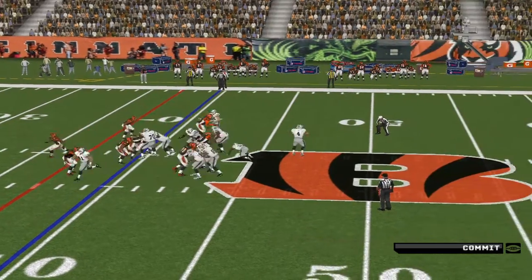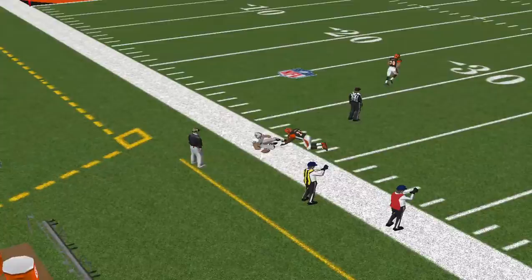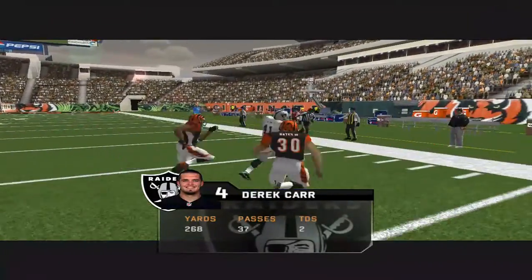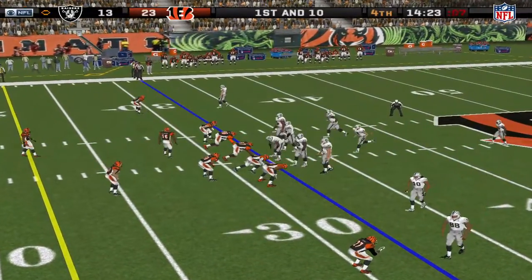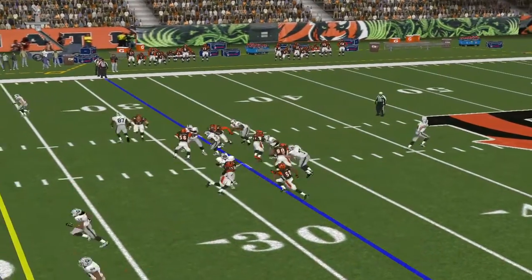Closing in with the pass. And it's complete. You talk about a guy who sees the whole field. He's ready to throw when his receiver gets open. Watch his play right here. He's looking, he sees his options. Then he makes the decision to get it to him, and it's there for a big conversion on fourth down.